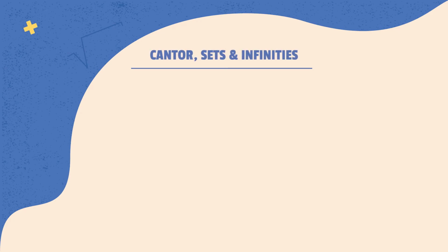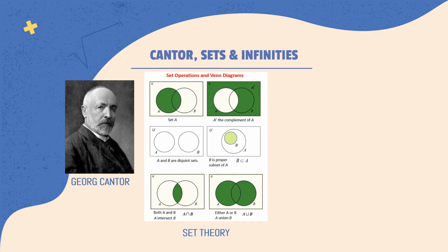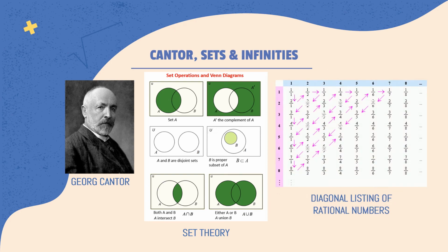Anyway, have you heard from someone that some infinities are bigger than the others? Well, for mathematics, that's Georg Cantor, who pioneered set theory. Set theory, as the name suggests, studies sets of numbers. He also found an efficient way of writing all the rational numbers.